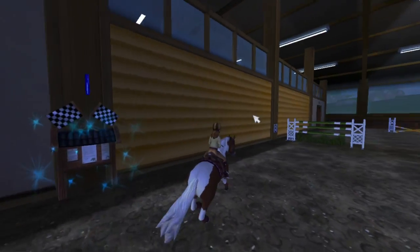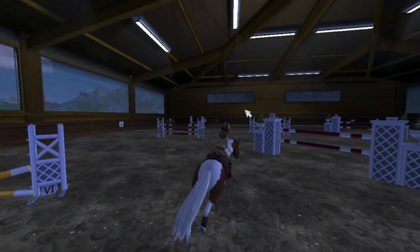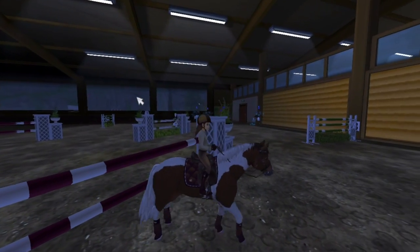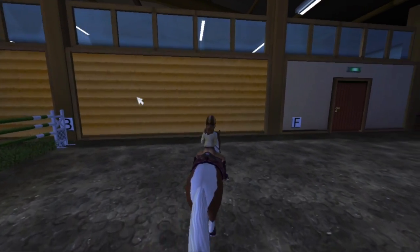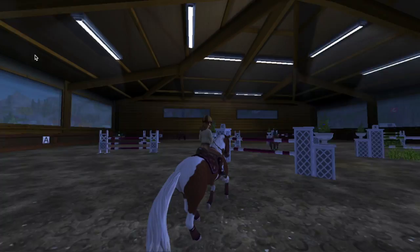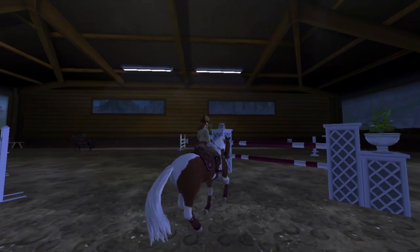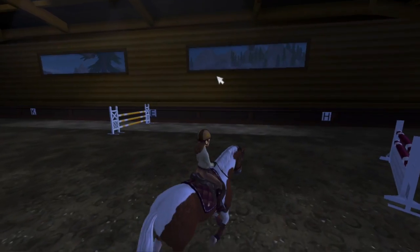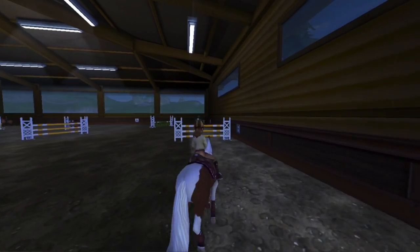Starting to take more of the higher jumps at a faster speed now. So let's see what stride. Nope, okay, we're not getting a stride because that's a refusal. Wonderful. One, two, three, four, five. Five with a refusal. No, more of a deer jump. Okay, so he got two and I got five. How does that work?